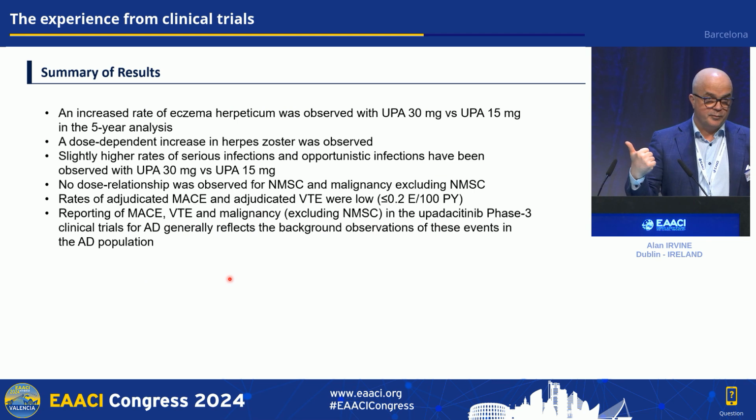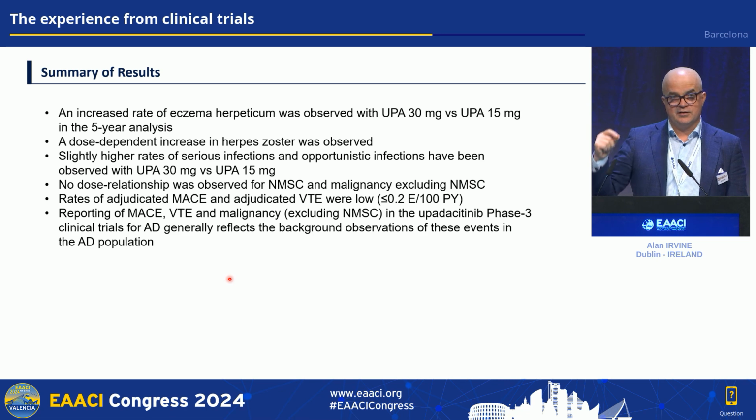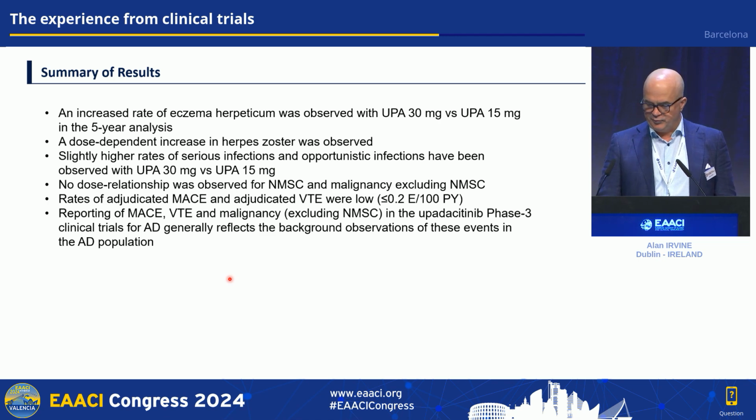So what we see is eczema herpeticum is more common. There's a dose-dependent zoster, serious infections and opportunistic infections slightly more common. That would be TB and serious pneumonias. The dose relationship wasn't observed for non-melanoma skin cancer and malignancy, excluding non-melanoma skin cancer. It didn't reach statistical significance, but there's a little signal there. And the MACE, VTE and malignancy are broadly similar, with some comparator background populations with all of the imprecision and uncertainty that brings.